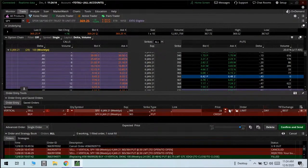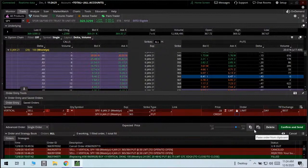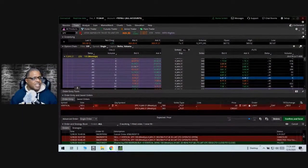So for this trade, we're going to lock it in, right? See, it's changed. I'm going to hit this lock button. Let's try to get 33 cents for it. All right, so what is that? Our risk is only $67, right? So I'm going to do 33 divided by 67 on this, and that's basically 49%. So I'm taking that $67 and I'm going to make 49% on my money. 49%. And this is 30 days.